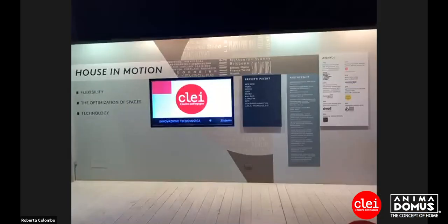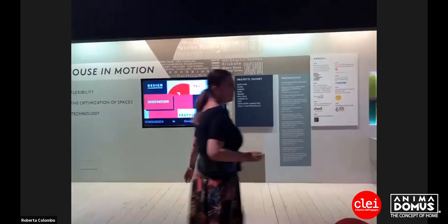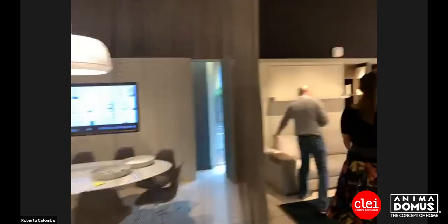We have another question, Luca and Roberta, if maybe you want to show. They were asking if they saw LED in one of the models, and yes, you're able to add LED lighting to many of them. So Roberta, I don't know if you can show maybe one of the systems. Yes, absolutely. I'll show it on the Tango.